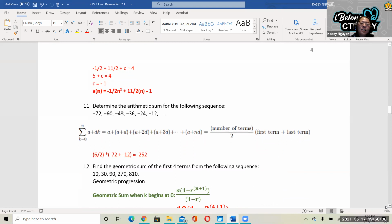In this, we are gonna look at arithmetic series and we are using Gauss trick, okay? So using Gauss trick, we are gonna determine the partial sum for the sequence starting with negative 72, negative 60. So given the arithmetic sequence, we are gonna look at the partial sum, okay? And Gauss trick, you would take the number of terms divided by 2 times the first plus the last term, okay?